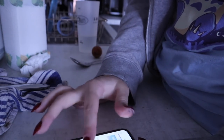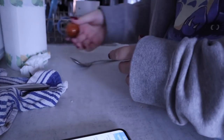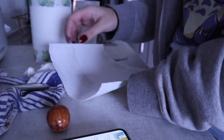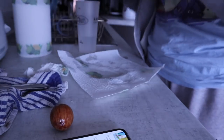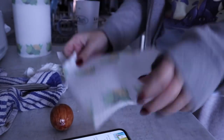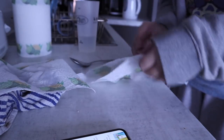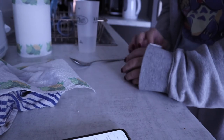Okay, so I've done step one and two, which was basically clean it. And then step three is wrap the seed in a sheet of damp paper towel, but not dripping wet. Okay, so damp. It's damp. Gonna wrap it up and store in a dark cupboard.